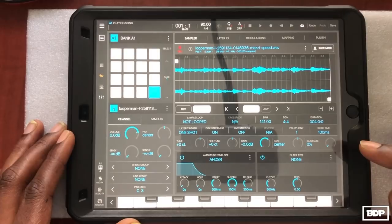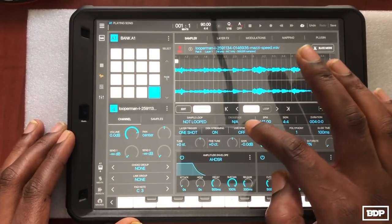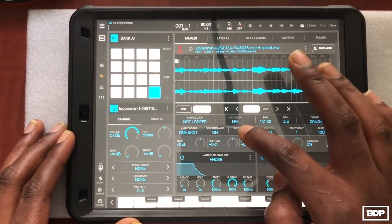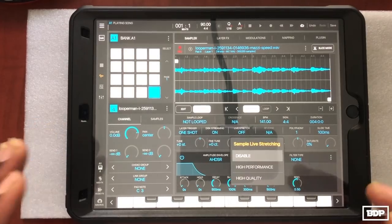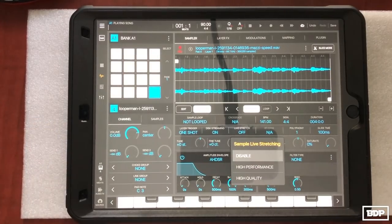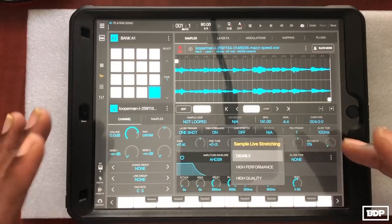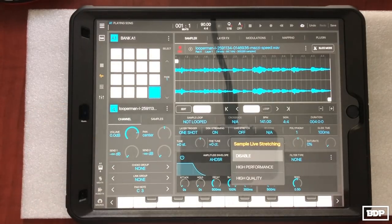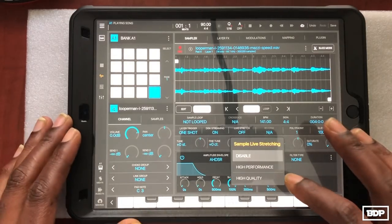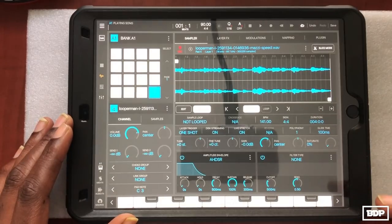What I'm going to do also is turn on live stretch, which is right here. This is for when we change the tempo. It will change the actual tempo of the sample without messing with the pitch or anything. And to be honest with you, the algorithms in this program are light years above the algorithms inside of the MPCX and the MPC software. The algorithms are just great. So I'm just gonna do high performance for right now.